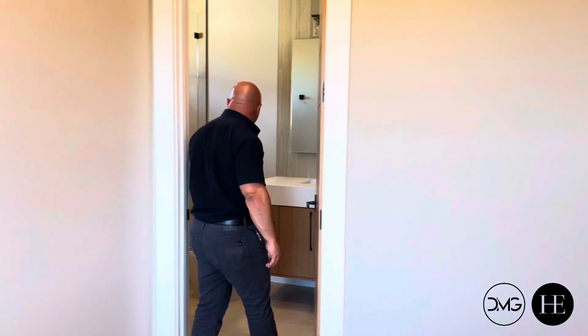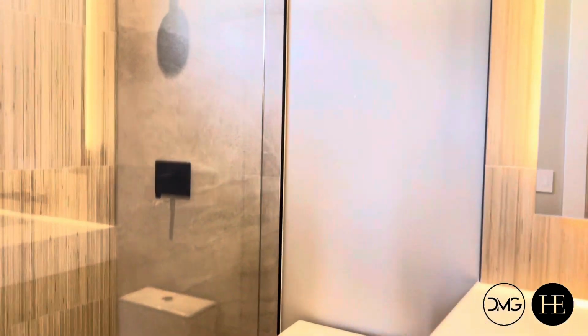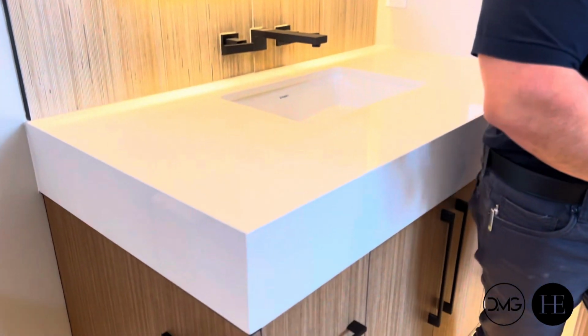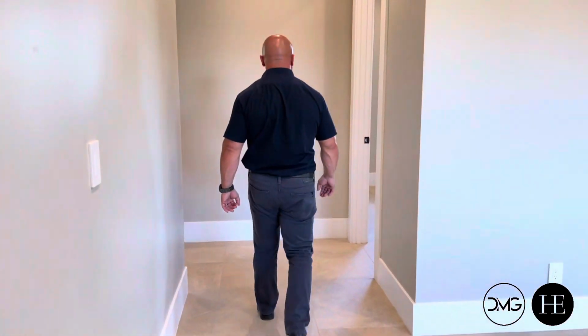But again, you've got your shower in here, another walk-in closet. So you can see nice little space for guests, great little space for the kids. This is one of the 3 upstairs. Then you've got another 2 on this side. They both break off into their own space.